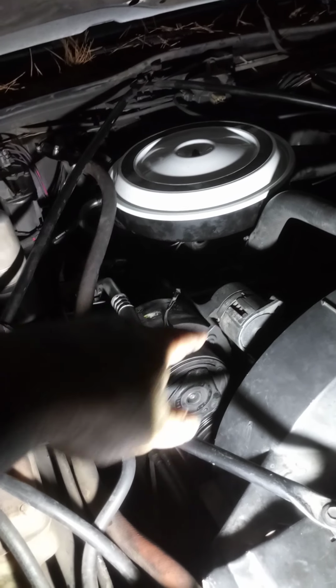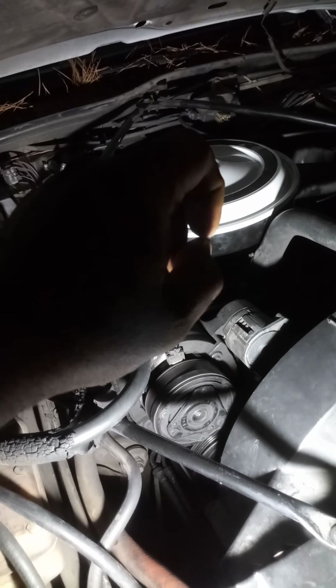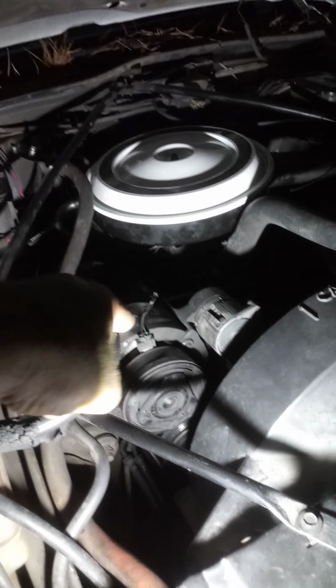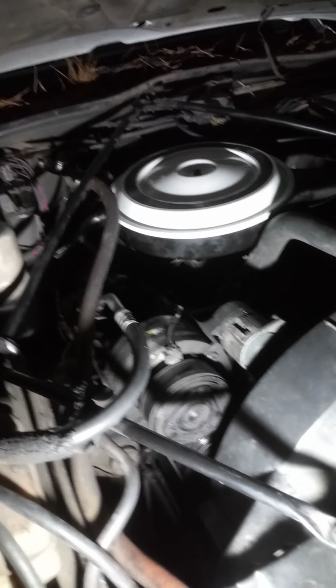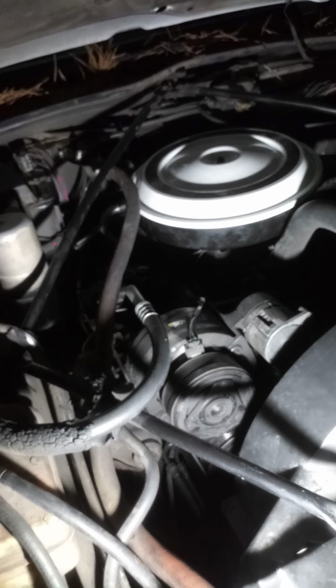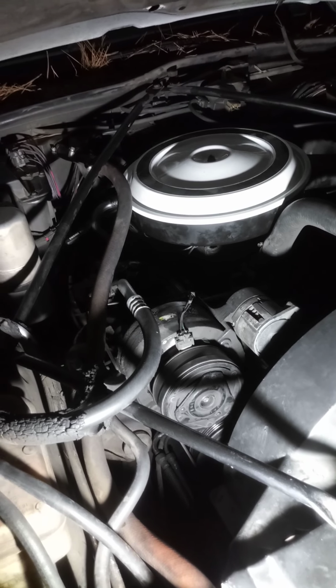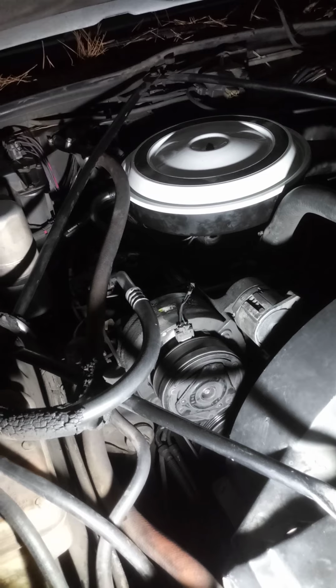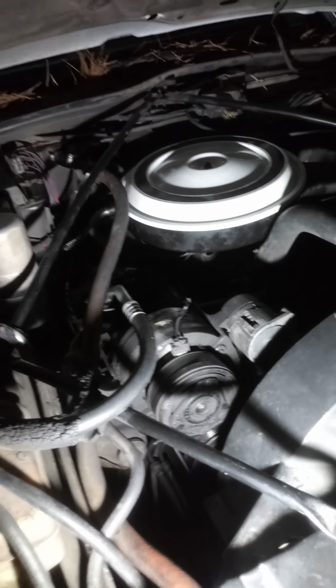I noticed that the one on the right-hand side was spraying, and the one on the left-hand side was not spraying anything. So that's when I figured out that it was either a bad injector or a bad connector. I went ahead and took the injectors out and tested them.